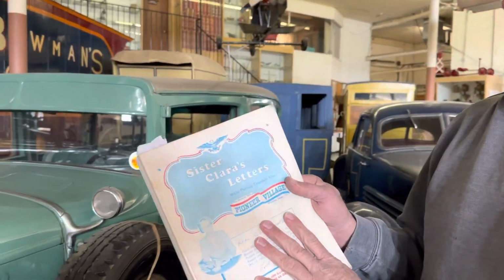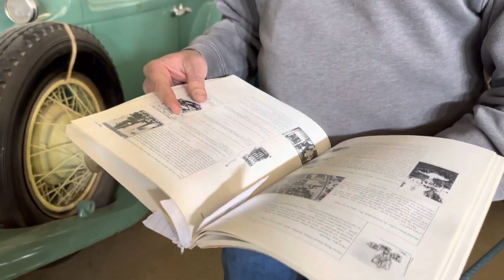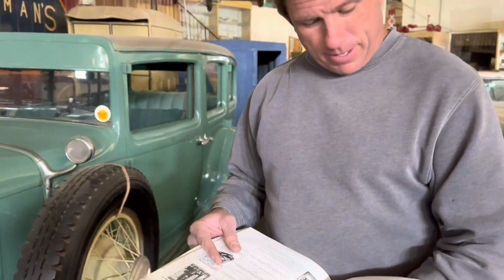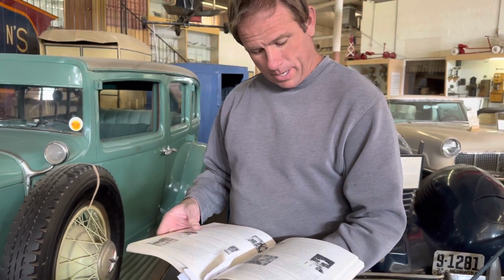The book that we've been using, Sister Clara's Letters. Clara was Harold Warp's sister. Harold Warp was the gentleman that put this collection together. His sister Clara helped gather up all the pieces for this museum. And we found some notes on this L-29 Cord in a letter from March 30th of 1955. They wrote the letter to Harold Warp regarding the 1929 Cord L-29 automobile.